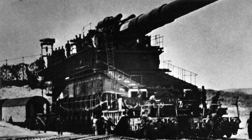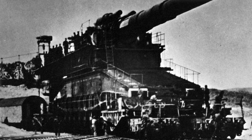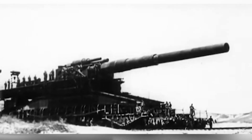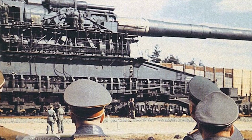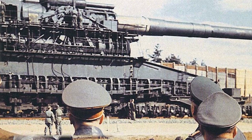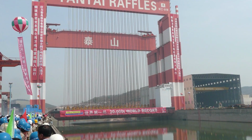The French surrendered before the gun was ready to use, but later in the war, it was turned towards Soviet facilities. Eventually, though, it was dismantled by the Germans to prevent it from falling into the hands of the Soviet Red Army. Number 2. Tian Gantry Crane.